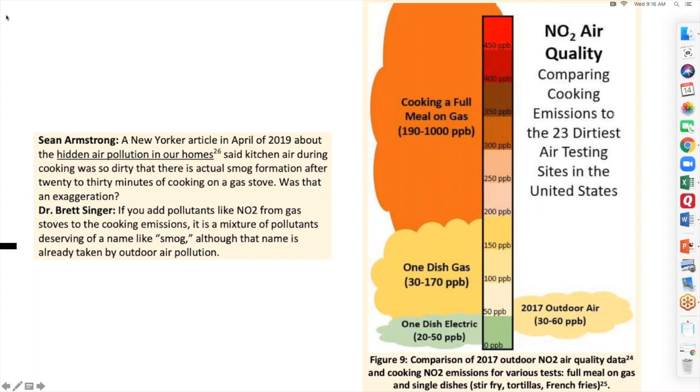I stopped this graph at 500 ppb, but there's lots of data that takes you up to 700, 800, and 1,000 ppb. This is the California Air Resources Board testing people's kitchens, testing all sorts of different meals being prepared. Huge analysis, finding essentially that it's dirtier inside your kitchen after a meal than it is outside. Mostly because for 30 years we've been regulating nitrogen dioxide further and further down out of our outside air, which is why we have cleaner air than we had historically today, even though it's still dirty.